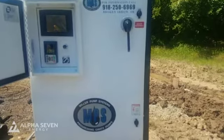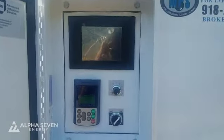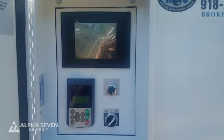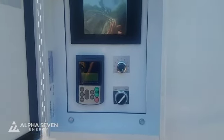The front of the controller box, and then these are the controls that you actually punch in the rotations that you want, and then it measures it and adjusts accordingly, so you don't have to open the cabinet directly to the electronics.